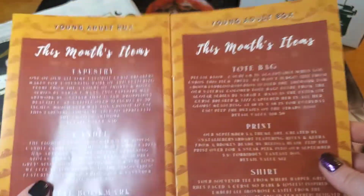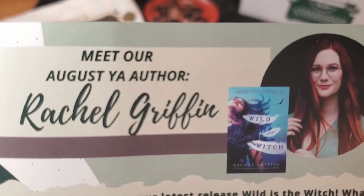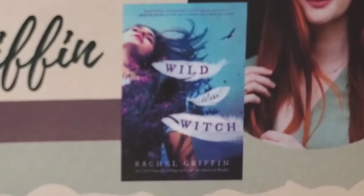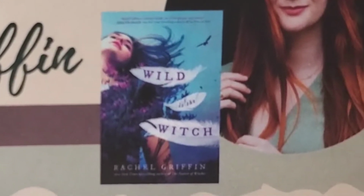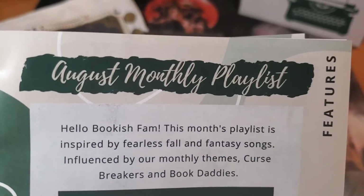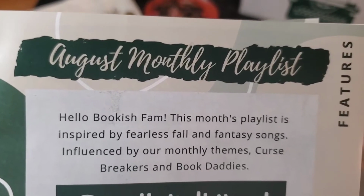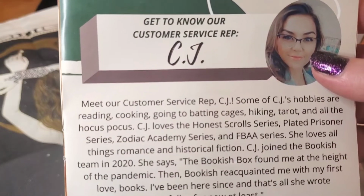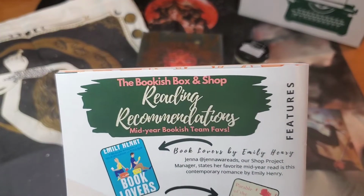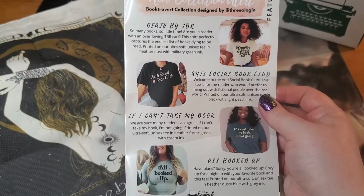Of course, we have the theme, and it does include the description of the book, as well as all the young adult items in this box. There's always a small interview with the author of the book that we receive. As a reminder, that is Rachel Griffin, and there is a picture of the regular cover that obviously we didn't get. We got the exclusive Bookish Box cover. There's also a Spotify playlist, and I always like these simply because it's introduced me to songs and artists that I've never heard before. There is a section also where they highlight a Bookish Box employee. This month they also have a reading recommendations page. And then the newsletter is wrapped up with other items that they have in their Bookish Box shop.